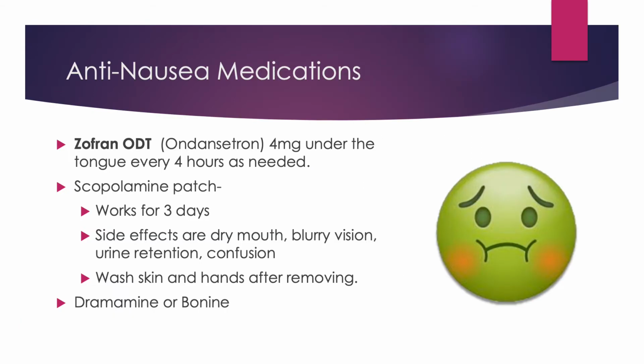We will also be prescribing a prescription strength anti-nausea medication called Zofran ODT. And the ODT stands for oral dissolving tablet. So you just need to take one of these, place it under your tongue, and it will be absorbed. It can be used every 4 hours as needed.